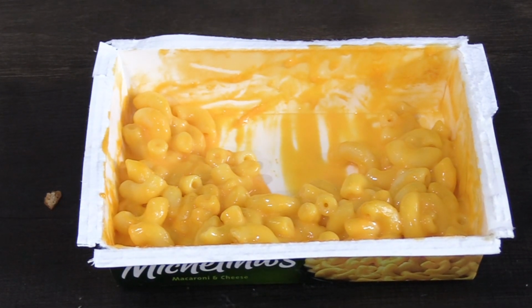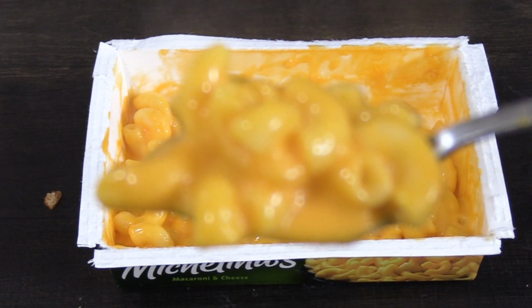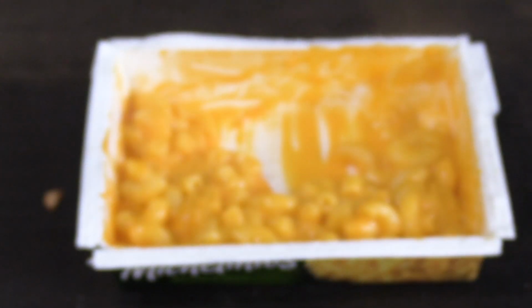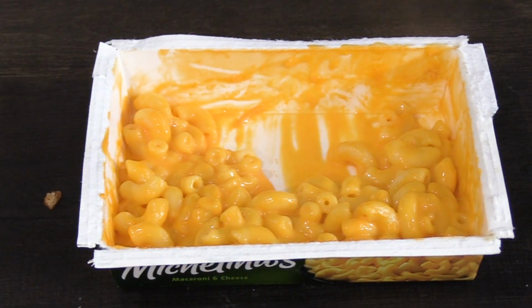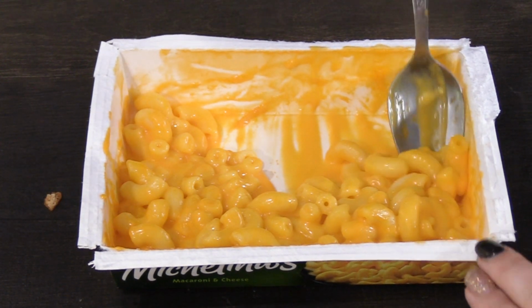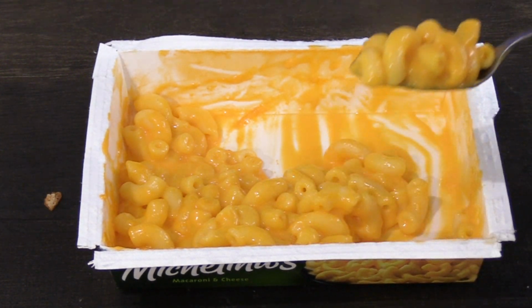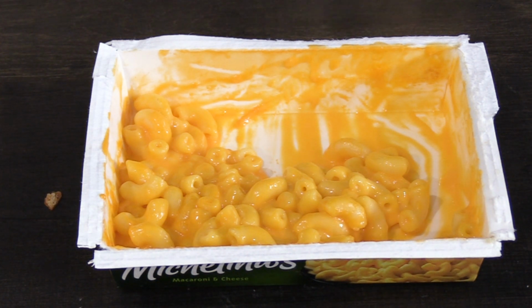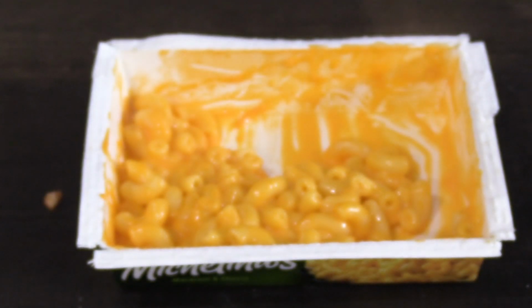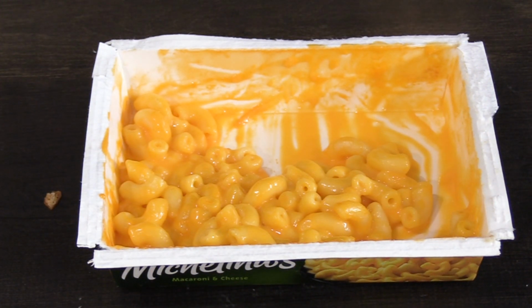So we scooped up a spoonful and into the old pie hole and down the gullet it went. And this Melinas macaroni and cheese tastes like it cost $1.18. It was awful. The noodles were undercooked and it tasted like plastic. The flavor was very reminiscent of Kraft macaroni and cheese, except this one had the added plastic flavor.